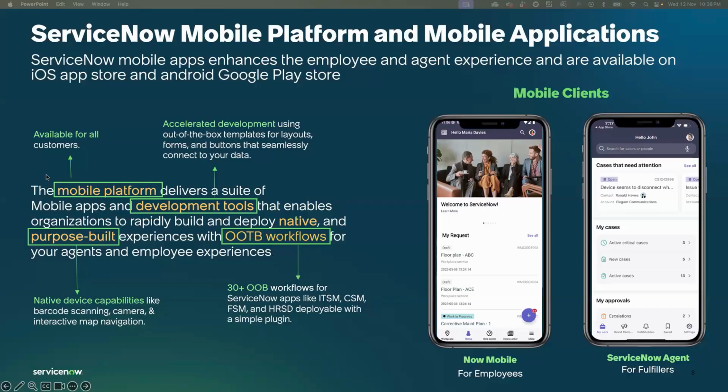And this is available for all our customers. It comes with a set of development tools to accelerate your deployment of experiences that you may want to create. It comes with some out of the box templates for your layouts, for forms, buttons, etc. And these capabilities can be deployed natively on both iOS and Android. These capabilities could be like your barcode scanning, your camera, your map navigations, your notifications.